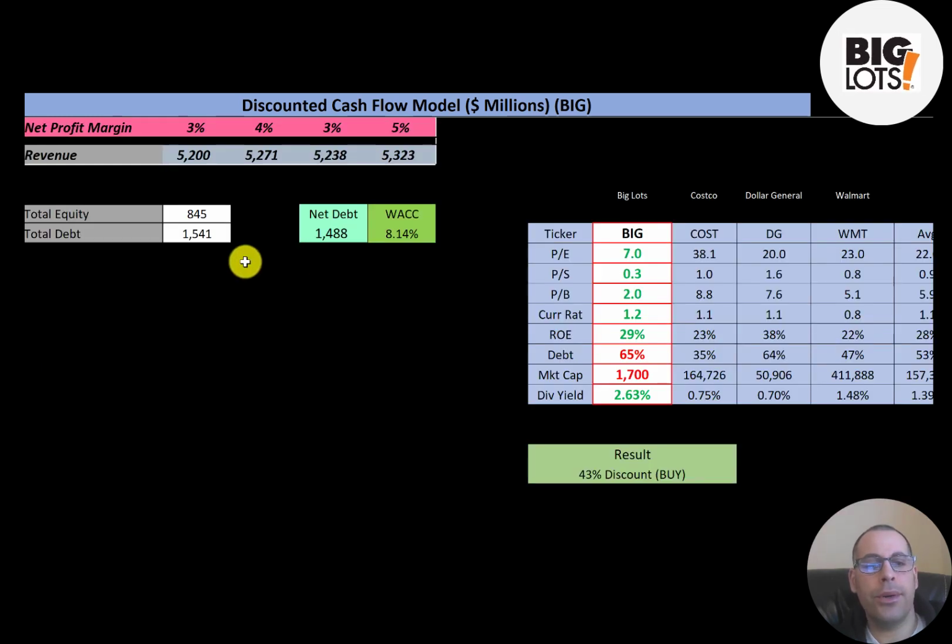Let's look at a capital structure. $845 million of equity, 1.5 billion of debt. So they are a bit leveraged. Their net debt is also 1.5 billion. And their WACC is 8.14%, which is a blend of the cost of equity and cost of debt. And that's a discount rate we're going to apply to the future cash flows.